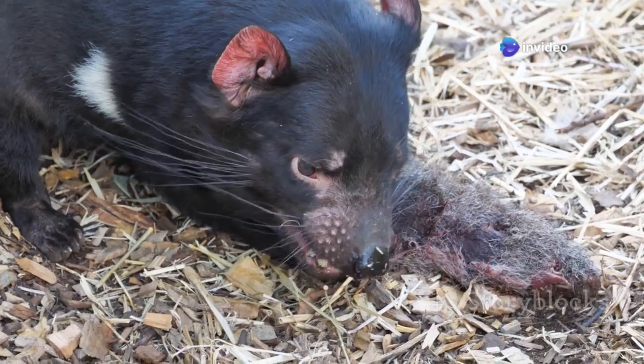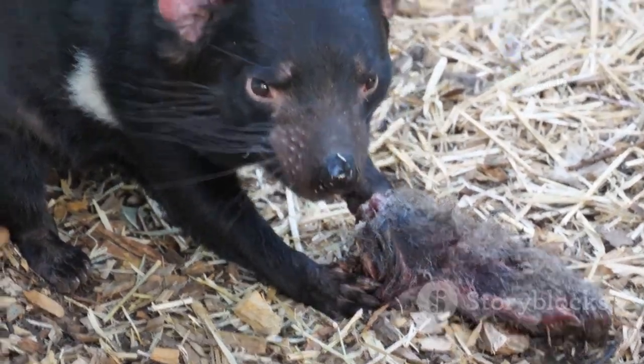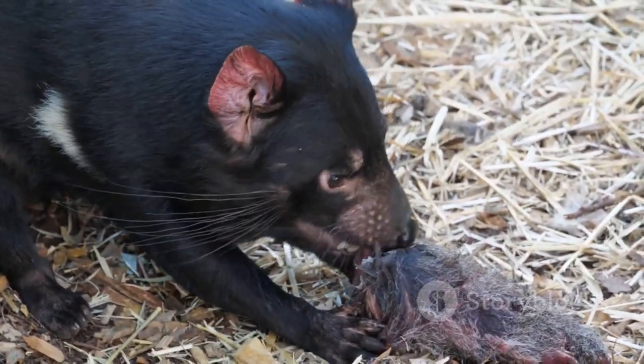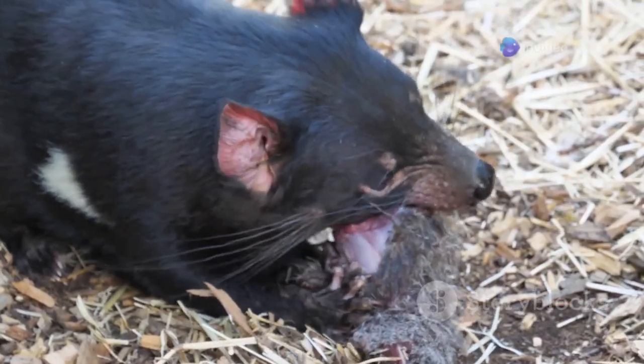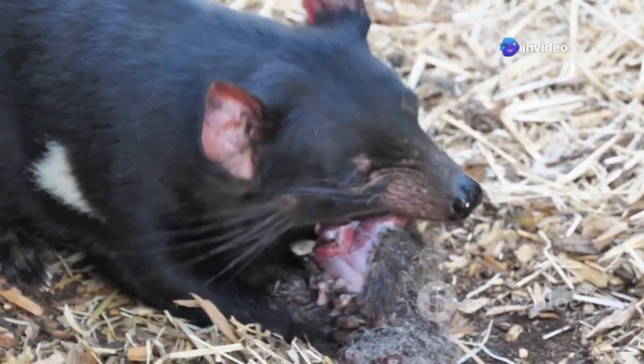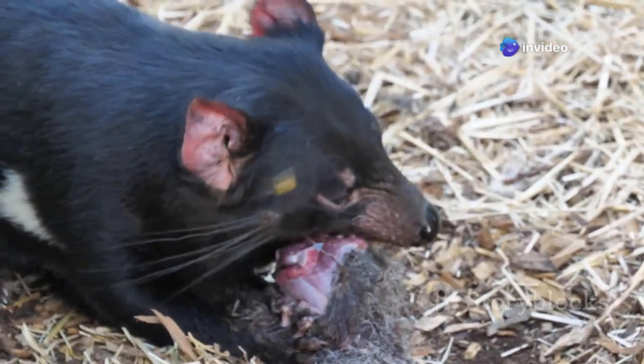Tasmanian devils, found only on the island of Tasmania, are carnivorous marsupials with powerful jaws and sharp teeth, allowing them to tear through flesh and bone. They play an important role in their ecosystem as scavengers, cleaning up carcasses and preventing the spread of disease.